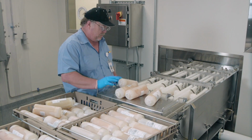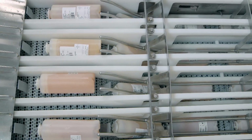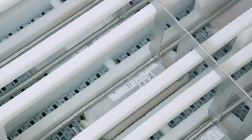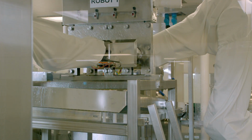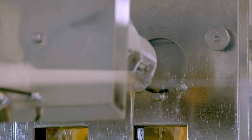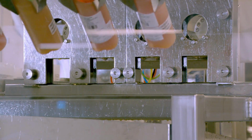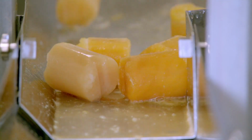Ready for production, the plasma goes from a freezer to a cooler and then a warming bath to thaw the outer layer. A machine collects the bottles and moves them into slots. A blade slices them open to release the plasma. The outer layer of plasma has liquefied, but the cores are still frozen.